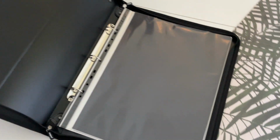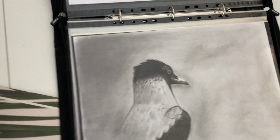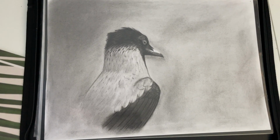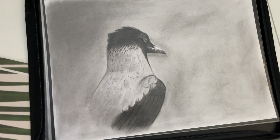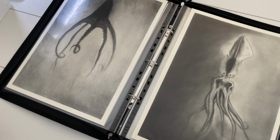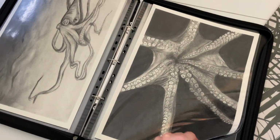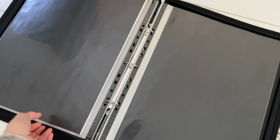Here are my portfolios. So this one is for larger works. I think I have some charcoal drawings here. Ooh, this is one of my favorites. I love that crow. I need to make more charcoal drawings because it's really, really fun. It's also really messy. I guess that's why I haven't made any in quite a while.